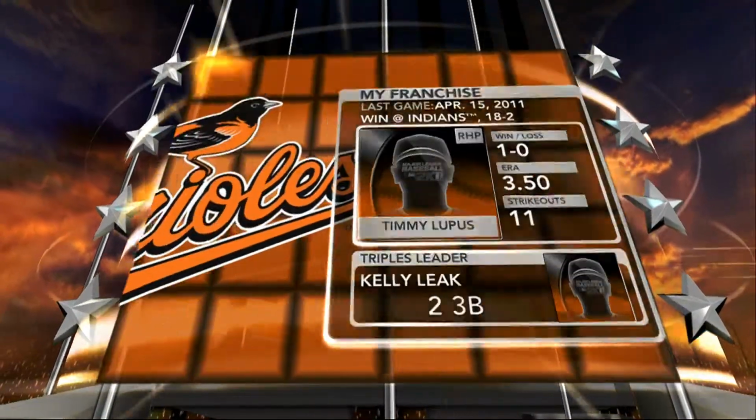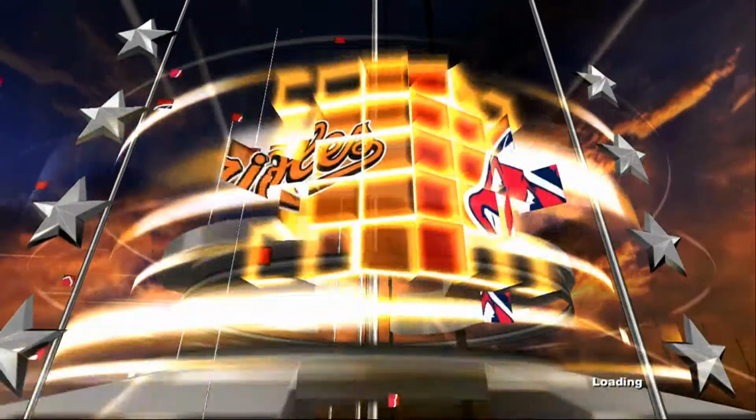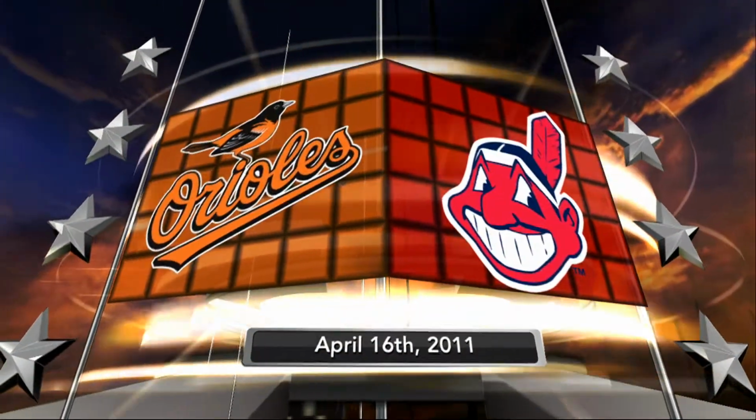An American League battle, East versus Central. We've got the Baltimore Orioles taking on the Cleveland Indians in Cleveland Progressive Field. Coming at ya on 2K Sports.